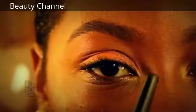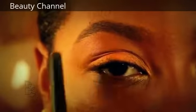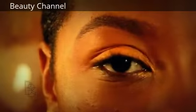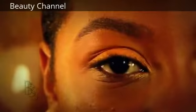Now this will be the time where, if you guys wanted to, you would run maybe a brown or black liner around the eye. You would add lashes. I'm not going to do that because again, in her show, she wanted to keep everything natural looking, and she wanted to accentuate your natural beauty.